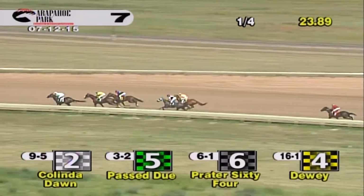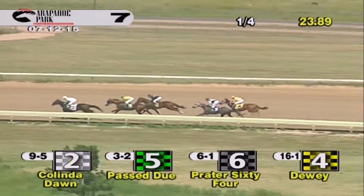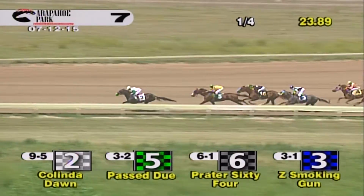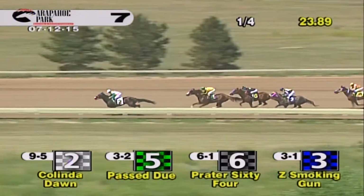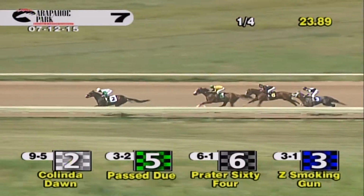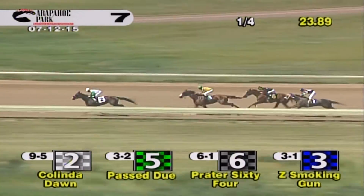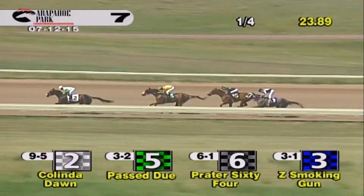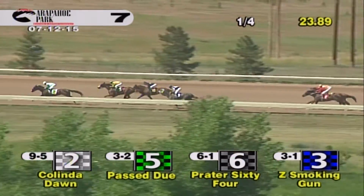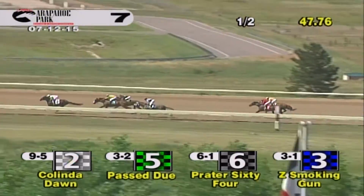And the filly taking on the boys, Kalinda Dawn, shows the way by a length and a half from Past Due, tracking off the rail in 2nd place in the yellow silks for Kelly Bridges, and then Prater 64 in the black for Travis Wales in 3rd, 4 lengths off the lead as Kalinda Dawn tries to skip away on the front end, and then Z Smoking Gun saving ground along the rail with Dewey and Ed and Fred last of all at the halfway stage.